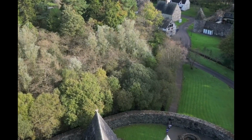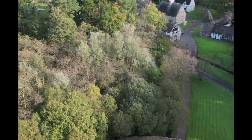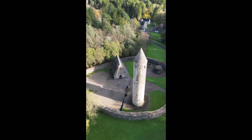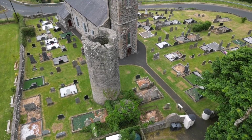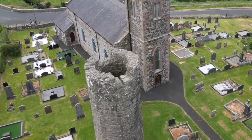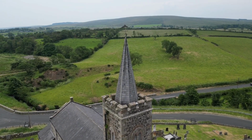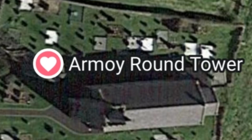These towers had many functions throughout history, but a likely primary purpose was not as a hideout from Vikings. Instead, they were likely used for military purposes, providing a vantage point for the defenders and allowing them to monitor the surroundings. Ireland's round towers have survived through the centuries, with some still standing today.